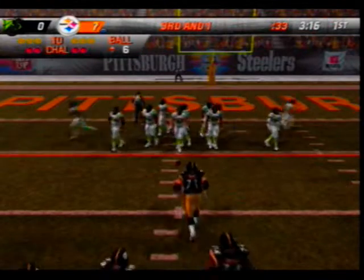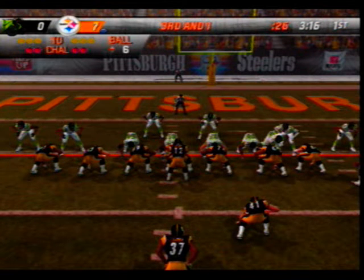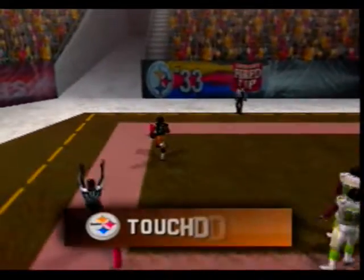Third and 1. Ball on the 6-yard line. Here we go. Tossed out to the left side on third down. And he's in for the score.